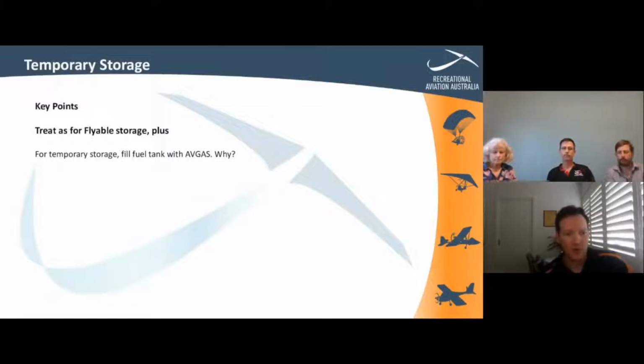except for temporary storage, the manual states to fill the tank with avgas. So it stipulates avgas and not MOGAS. Why is that? Because avgas has a much longer shelf life. I think Shell says after 2 weeks you should be adding new fuel before you use it again, this is in motorbikes and stuff, whereas they have a stated shelf life for avgas of 6 months.